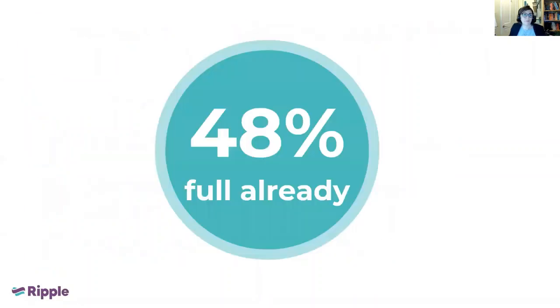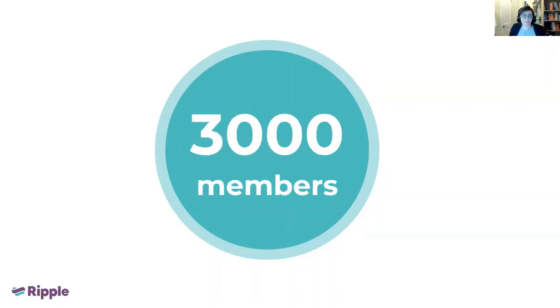The wind farm itself is already 48% full. We launched it to people who reserved last week and then to the general public this week, so we're really pleased with how it's going. We've got a big advertising campaign planned for Scotland that starts next week, with billboard adverts in Scotland and some direct mail in Glasgow as well. We're really excited to be telling the world about Kirk Hill. And there's 3,000 members already, so we're really pleased with how many people have got involved with the project so quickly.